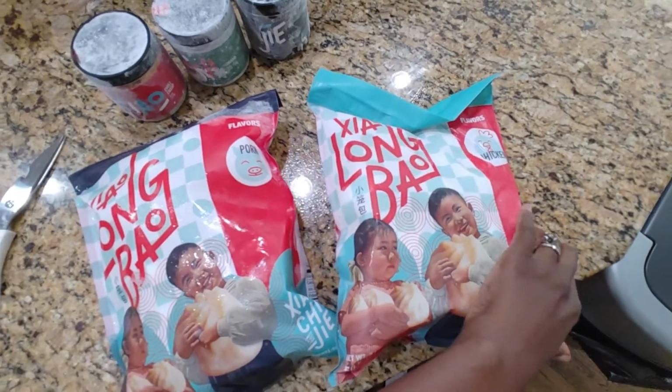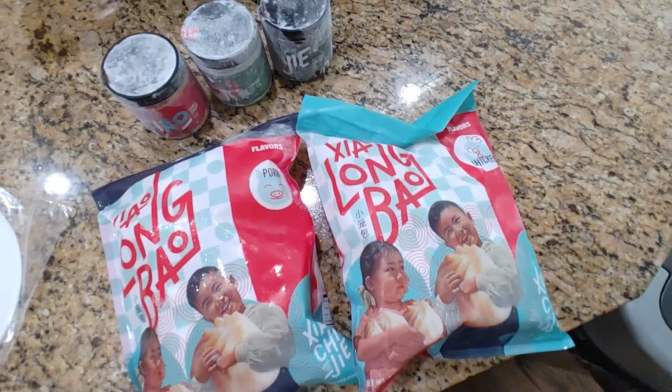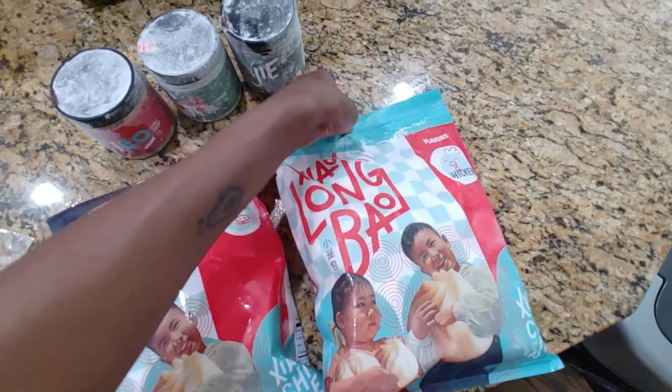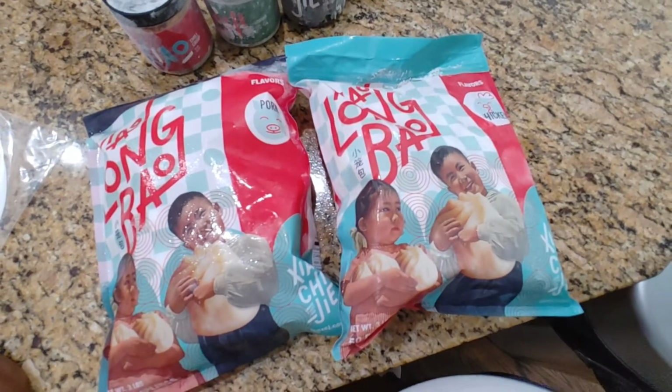And again, these are soup dumplings, which are super hard to find, at least for me, where I live. So I was super excited when I found out about this company.